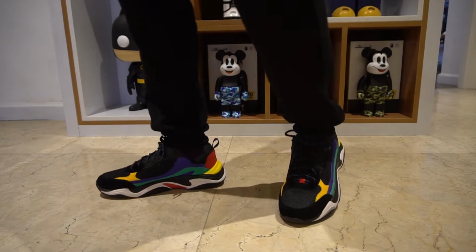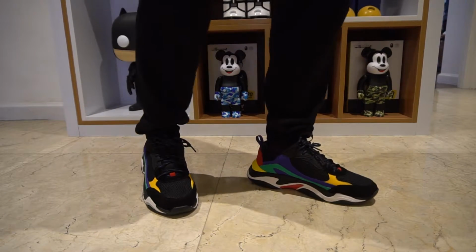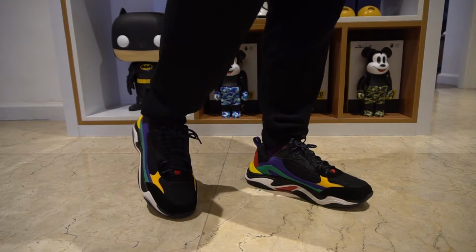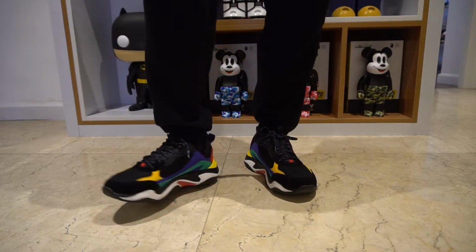Now, what I like about this one is the upper materials that they were able to use, and the combination of colors is just right on simple. It doesn't really shout out, same as the Rubik's, because for some it's just too many designs and too many color combinations. Here, World Balance was able to deliver more of a balance.